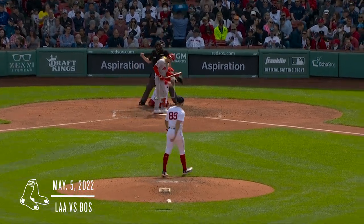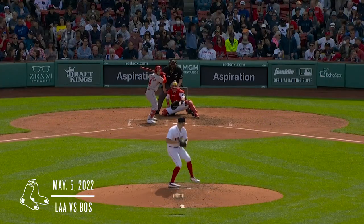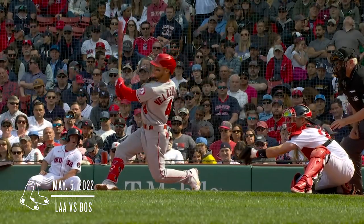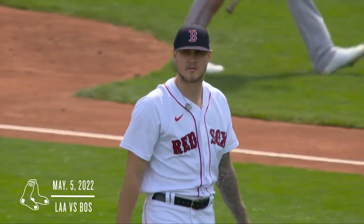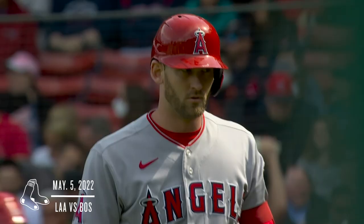Swing and a miss at a nasty slider in on the hands, tied him up, and made him look bad, but Vasquez fans. This thing's just dirty. Oh, my God. That's just chasing you. Wow. Good morning, good afternoon, good night. Not only breaking perfectly, but putting it right on the corner. Back-to-back strikeouts for Tanner Houck.